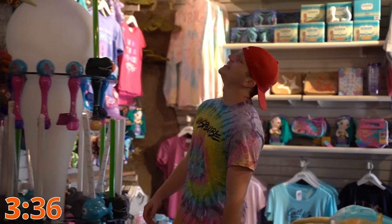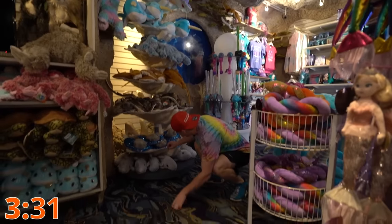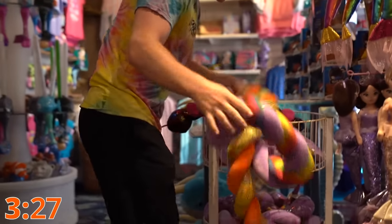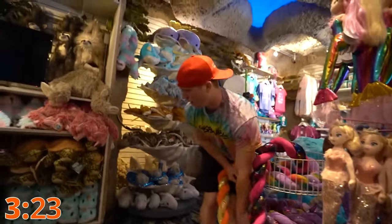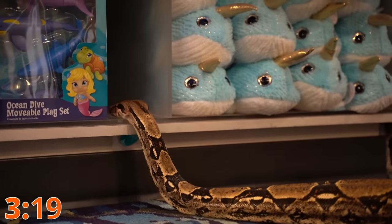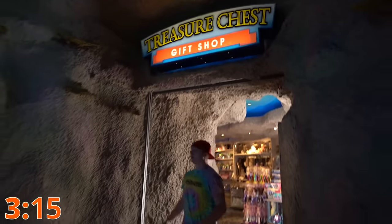I could hide in the ceiling. I could hide with the sloths. Ooh, I might be able to fit in here. No. I could hide with snakes. I could fit in here. Oh, no, it's not that deep. I'm not gonna be able to fit in there. I thought they were supposed to be in the cage. Bruh. Oh, where am I gonna hide?